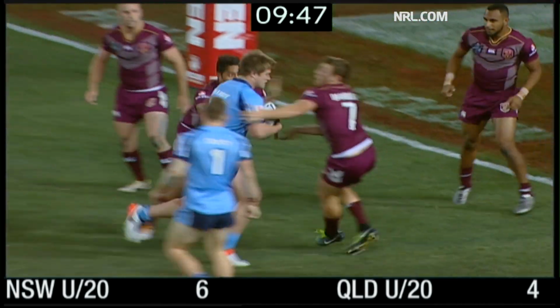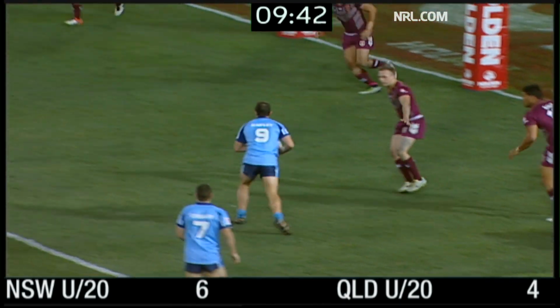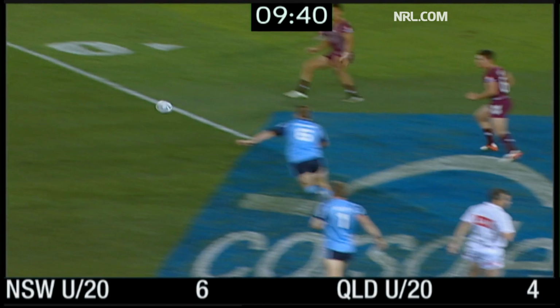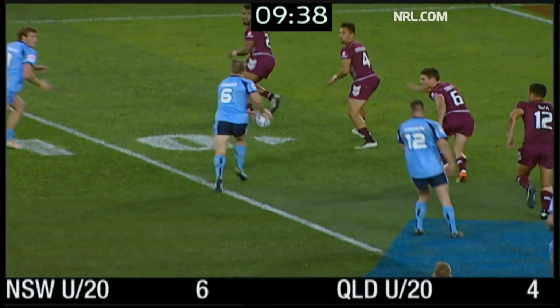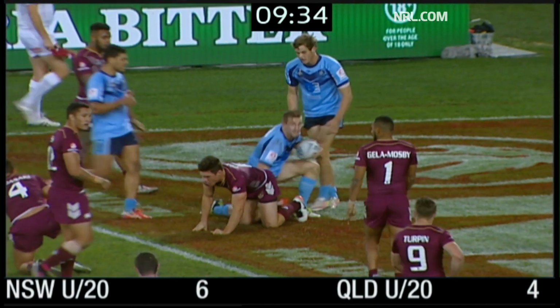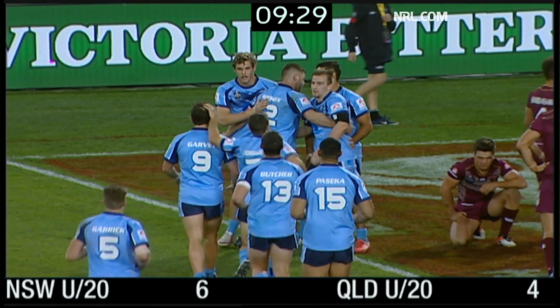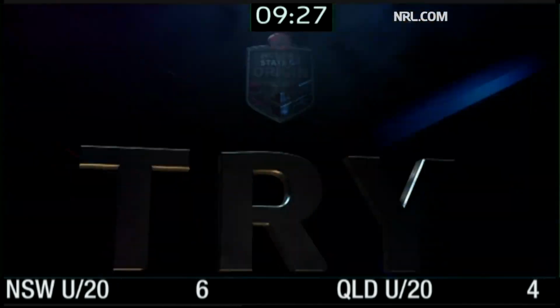So Garvey again, goes short, back to Elliott. Flicks it out the back. How on earth did he do that? We'll ask him later on. Out wider it comes. New South Wales go close. Croker, is he in? I think he's got there. The second try for New South Wales. They've hit back now. It's 10-4 with a kick to come, Gibbsy.